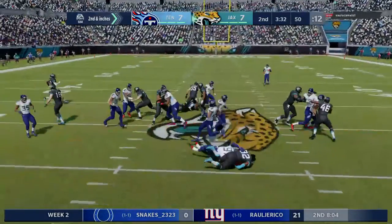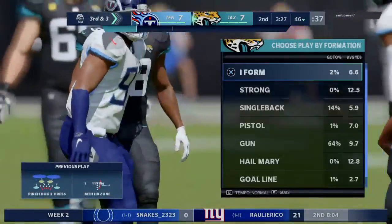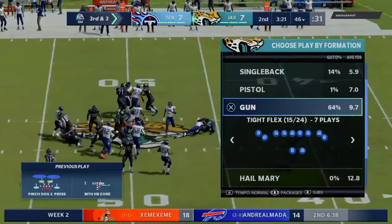Now on 2nd down, this is Gurley. And that play going absolutely nowhere as he's belted before he could get out of the backfield. They'll wind up losing 3 yards here. And just like that, it's 3rd down.